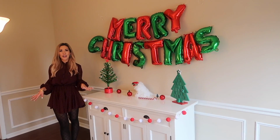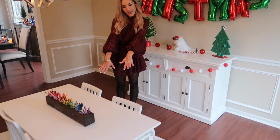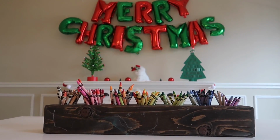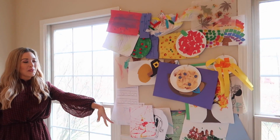This space is our kids' dining room or kids' craft room, because we have the little Carolina table from Pottery Barn. They come in here and they do their watercolors or color with crayons. And I always hang any of their artwork that they make up here on this wall.